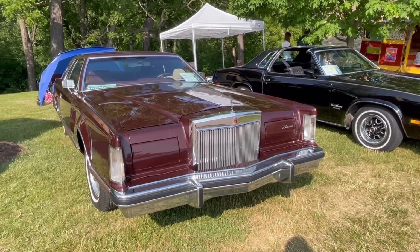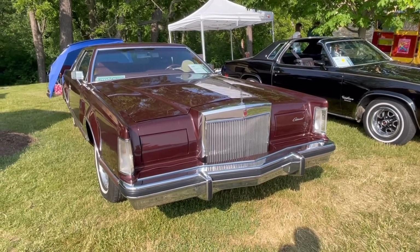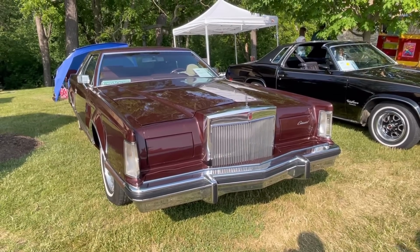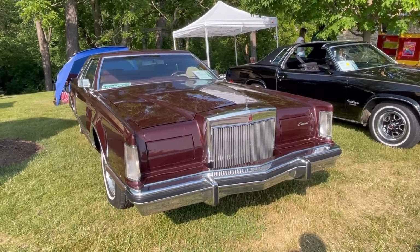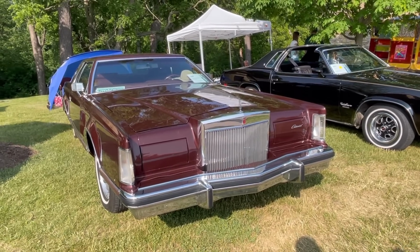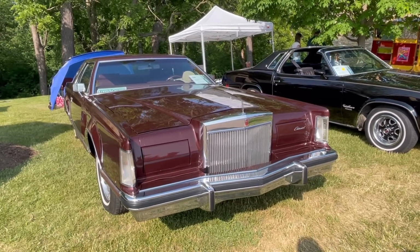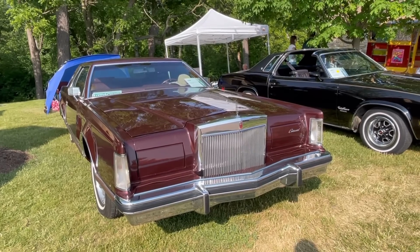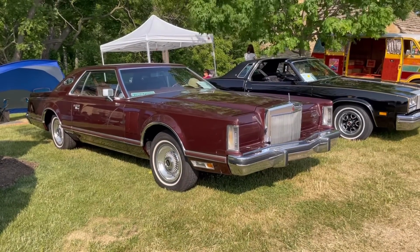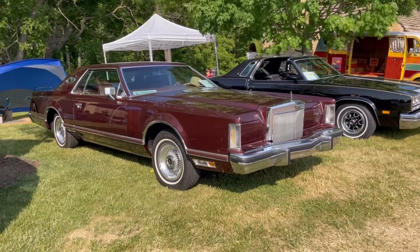One thing that did help acceleration, though, was that Ford engineers cut a considerable amount of curb weight from the Mark IV in designing this Mark V. The curb weight went down from about 5,000 pounds, yes, 5,000 pounds, to about 4,600 pounds. And this vehicle is still very, very long at over 230 inches in overall length and 120-inch wheelbase.